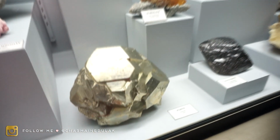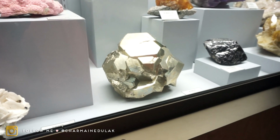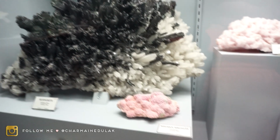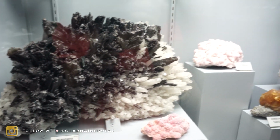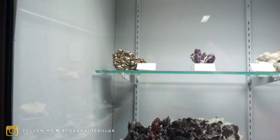Guys, look at this pyrite. It's like a big chunk of gold. This is insane. It's huge. Look at this one. I feel like that's from a movie. Oh, that's like a pyrite that I have at home. Those little chunks.